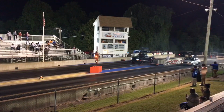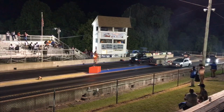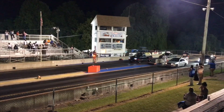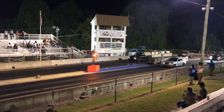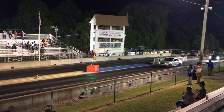All right, next pair coming up here is the Mercedes, the Budge, out 756. And the pickup truck, Adam Proctor, he's out 1184, or excuse me, 1148. Headphone users, beware. This Mercedes is extremely loud. 11-4 in the far lane, 7:55 about to happen right now.